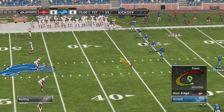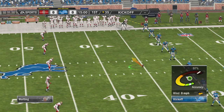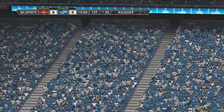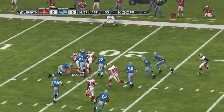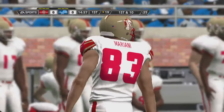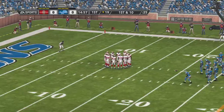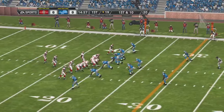Hansen gets set to kick it away. And takes off from his own goal line. And the tackle was made by Smith. The offense will take over at the 19-yard line. First down and 10.